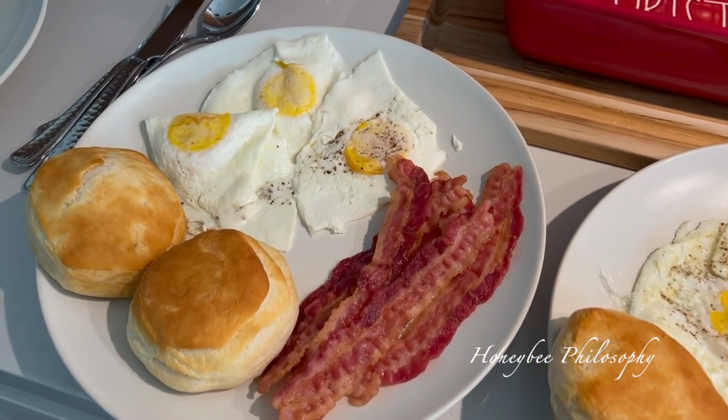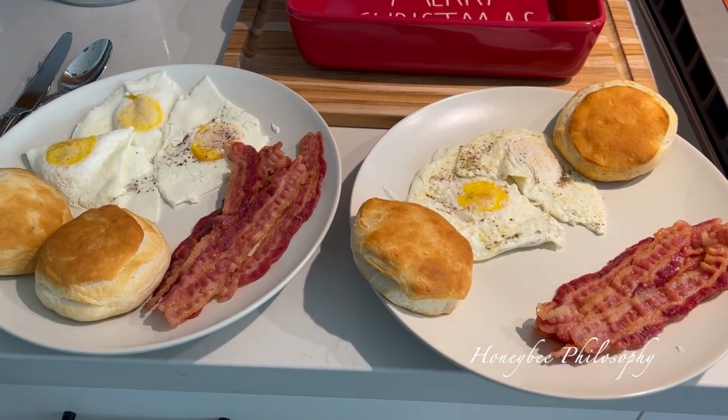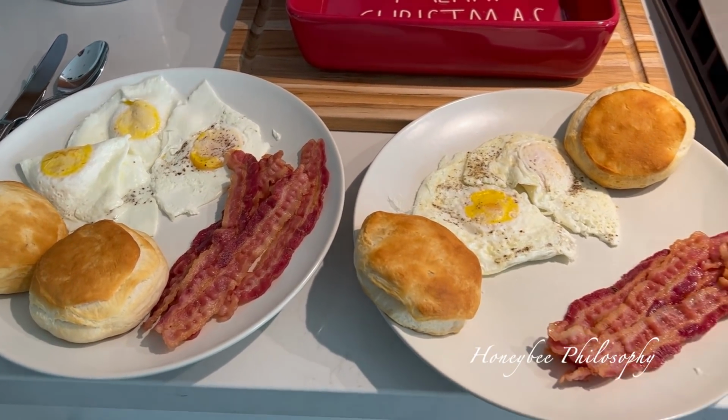I haven't made brunch in 2 weeks, so I made our traditional one that we love so much: over medium eggs, bacon, and biscuits. So ignore my appearance because I just finally got done with all the Christmas decor, pretty much.